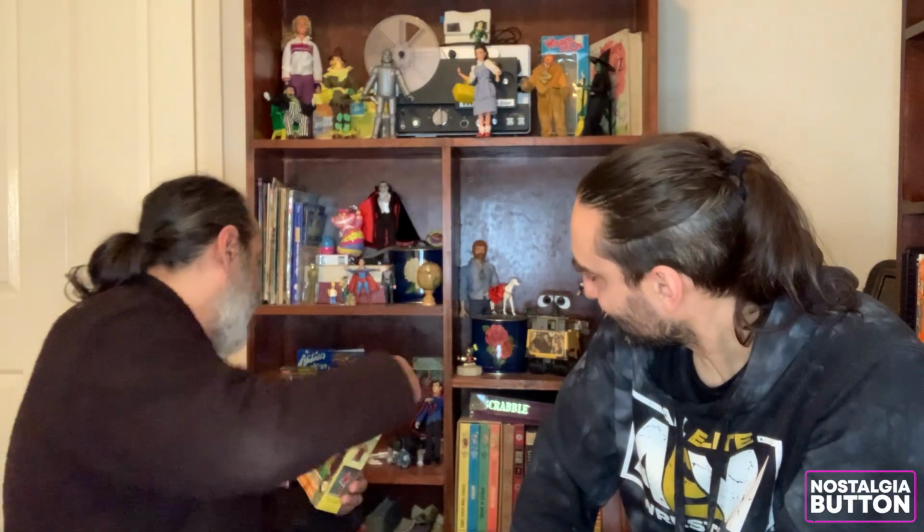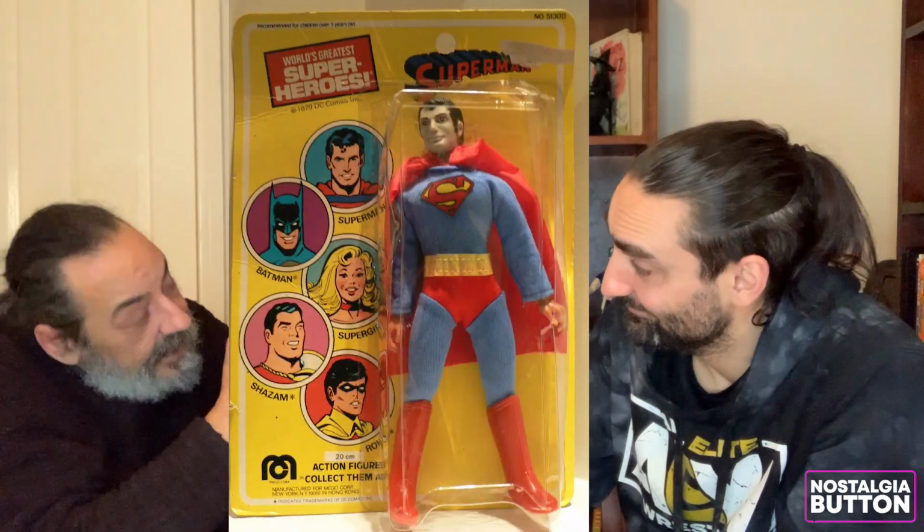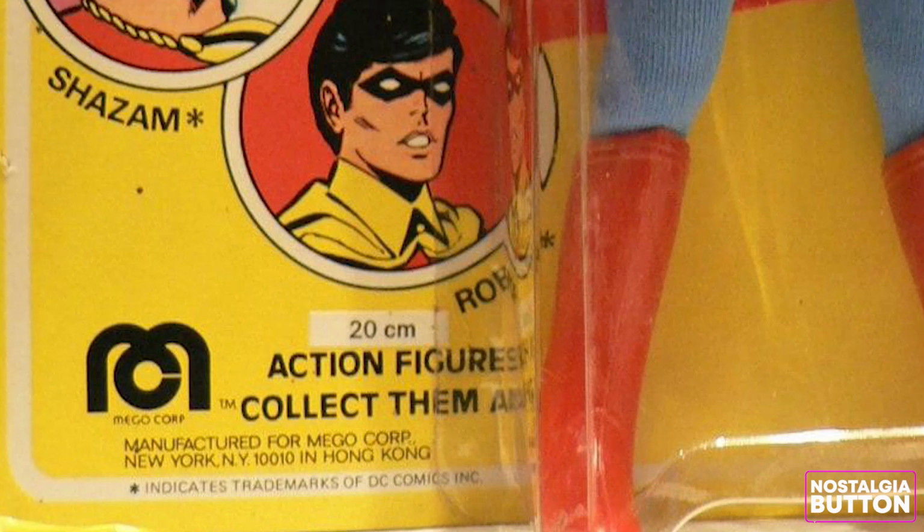And there's one guy in the group, I won't say who it is, if he wants to divulge himself, he may, but there's one guy on the Mego group that has the Superman figure, and before it even got a Toll Toys sticker, it had a sticker that just said, over the 8-inch, it just had a little sticker that said 20 centimetres. Oh, wow. And that was for the Australian market. Right. Because we don't do inches, we do centimetres. We do centimetres down under.